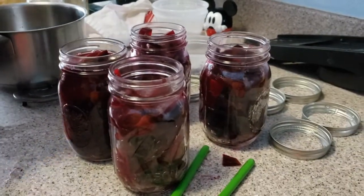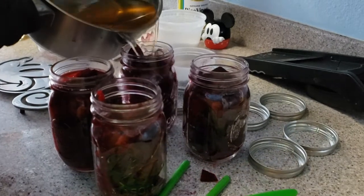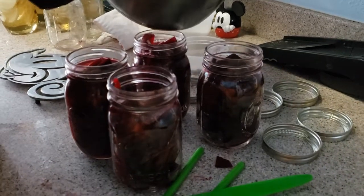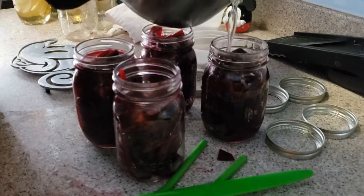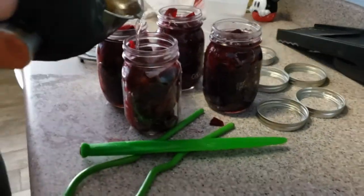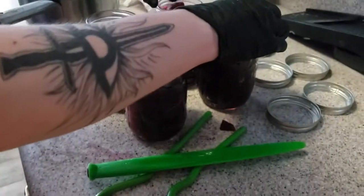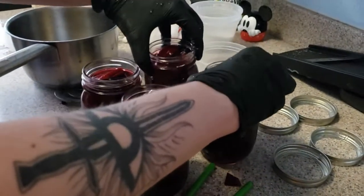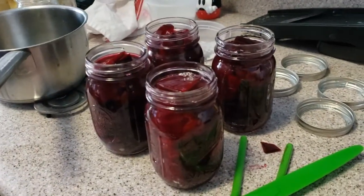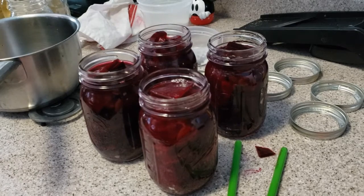You can also use a fancy dancy tool like this. This is really handy when you're doing jams. We're gonna just pour in here. So now I'm trying to get the air bubbles out because I don't want any air bubbles in there, or as little air in there as I can, because that's the whole idea of water bath canning, is get all the air out. So now I'm going to grab my tops.